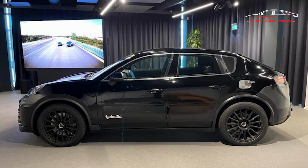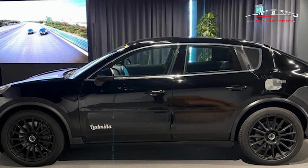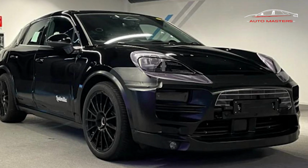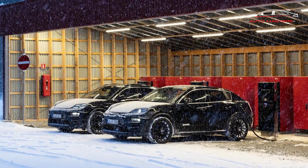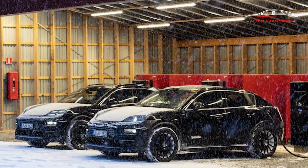Although Porsche's presentations were heavy on PPE, the company did have a camouflaged Macan Electric prototype handy, and we gleaned a few observations from looking it over. For starters, it's likely slightly larger than today's Macan SUV, and it sports an aggressive fastback-like roofline, similar to that of its Cayenne Coupe big brother.